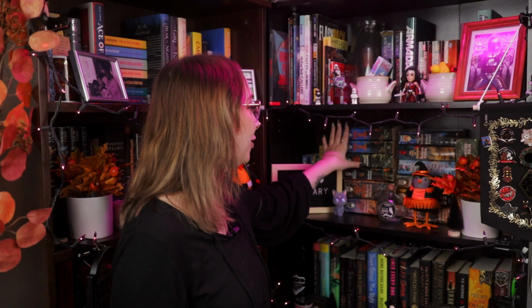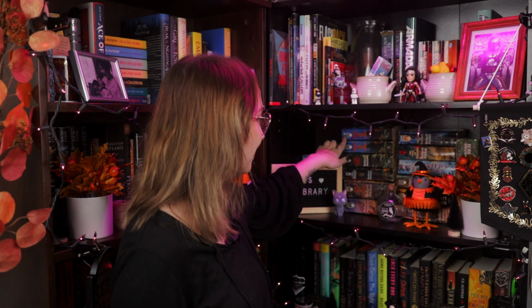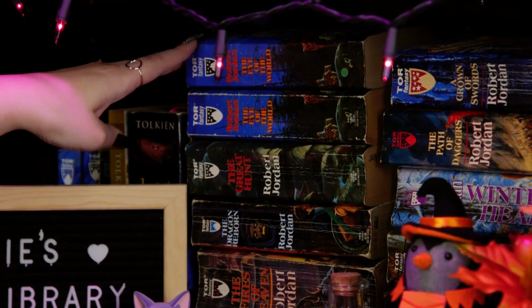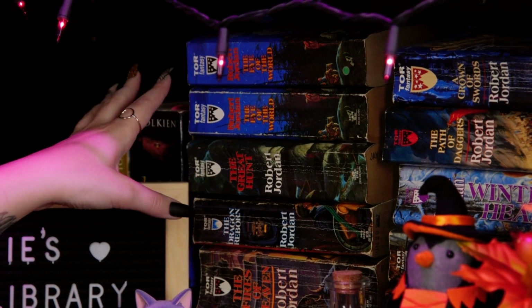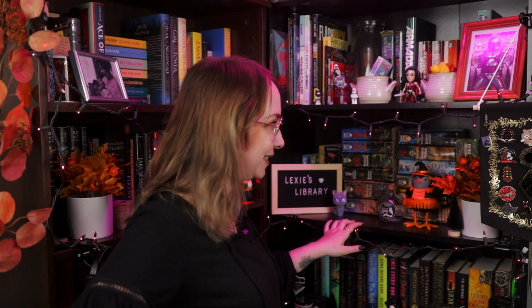The books on this shelf are mainly The Wheel of Time. This set belongs to my boyfriend, with the exception of this one. I bought myself a copy of The Eye of the World. I don't remember if that was before we moved in together or not, but I think we were reading them around the same time, so I wanted my own copy, but since then I have surpassed my boyfriend and we haven't needed to have dual copies of them.